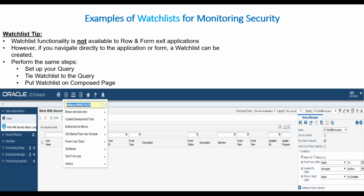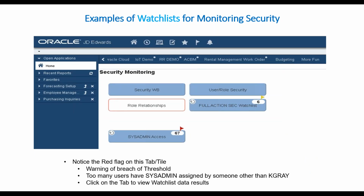So we click save just like we would do before. We would go to our next slide, and we then would be able to, let's just say, tie the query into our composed E1 page. So everything else is the same.